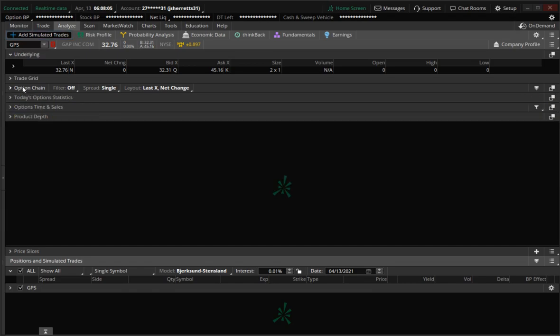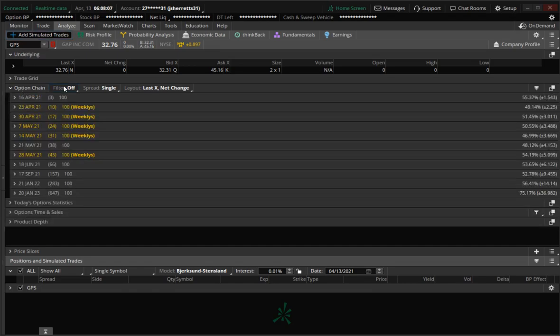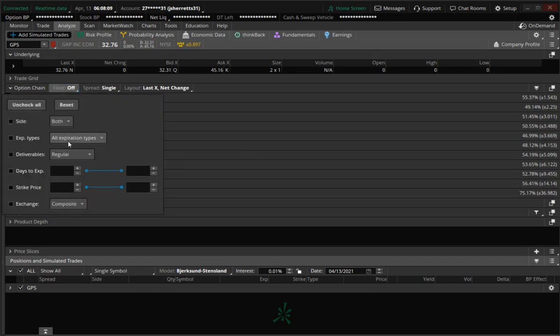Option chain. Okay, filter. Expiry types, side, call, put, regular, quarterlies, weeklies, deliverables, regular, non-standard, mini, no clue what that is, days to expiry, figure we would want at least a month, strike price, pick your strike price, exchange, okay, oh, I see.